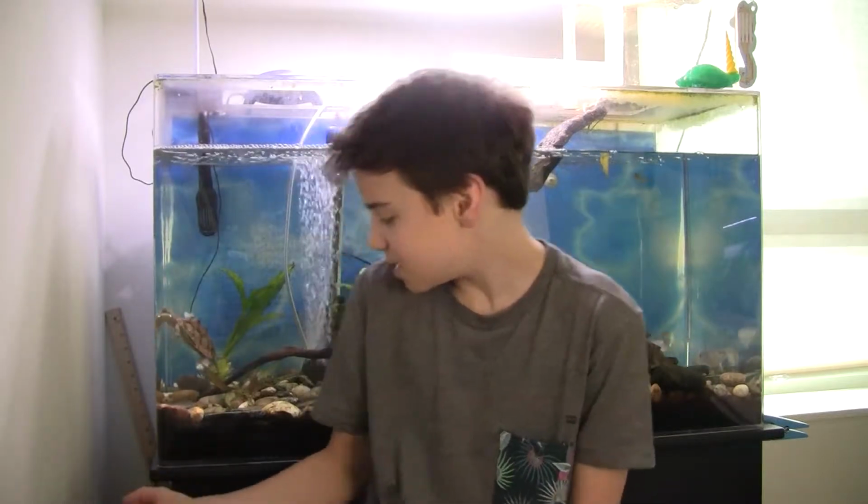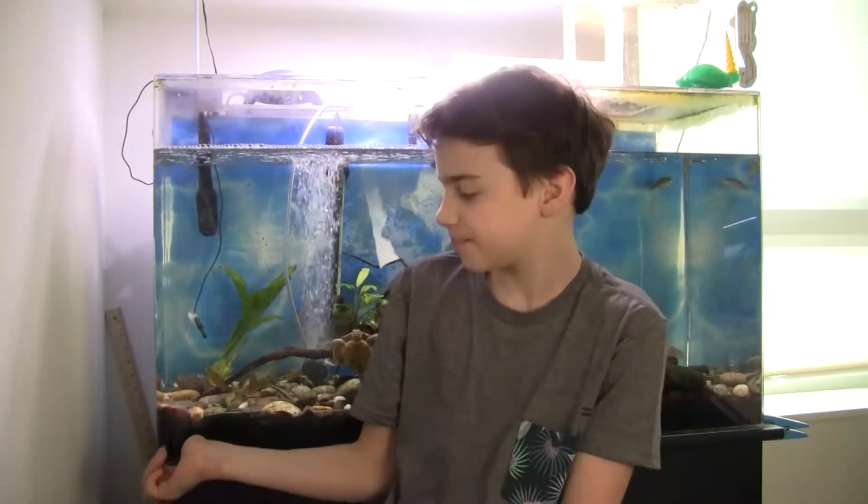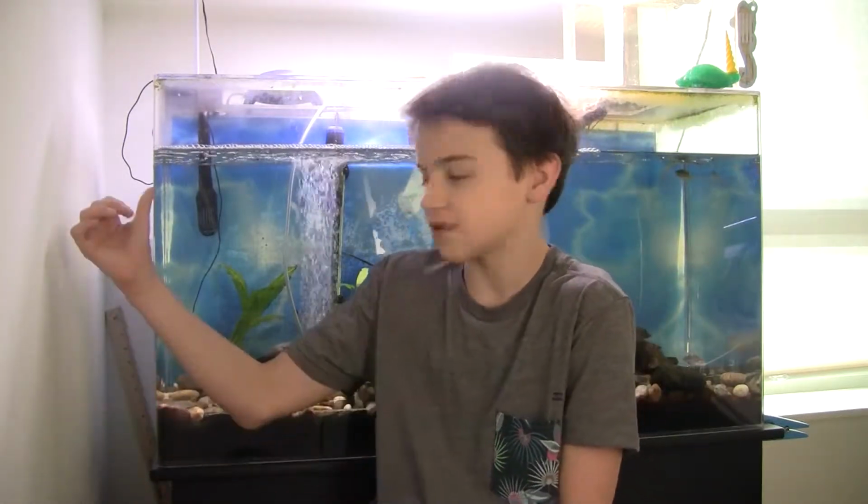The under gravel filter is just awful. Just don't get it, but pretty much how it works is it sucks in water underneath the gravel and it filters through the gravel. And then it just shoots up through the side and gives the output right there. The thing with these is it doesn't actually remove any of the floating debris. It just makes it sit in the gravel where it produces tons of ammonia. So I wouldn't recommend these.